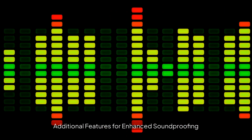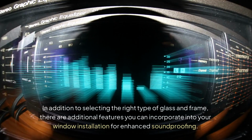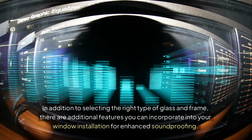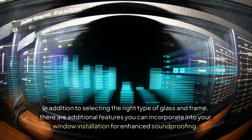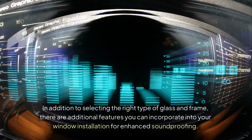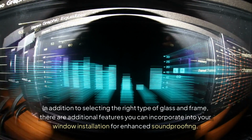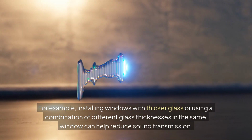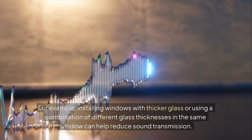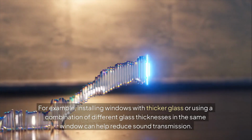Additional features for enhanced soundproofing. In addition to selecting the right type of glass and frame, there are additional features you can incorporate into your window installation for enhanced soundproofing. For example, installing windows with thicker glass or using a combination of different glass thicknesses in the same window can help reduce sound transmission.